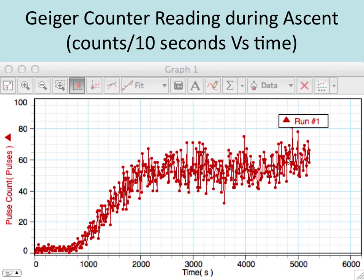And so there's a close-up of the graph you just saw. And this is almost the first 2 hours. We weren't quite up in the stratosphere. Well, we weren't at our maximum altitude, let's say that, at this point. So the background did go up some. Also notice there's a lot of variability in the data. So it's kind of hard to say exactly what the background count is and also what that means.